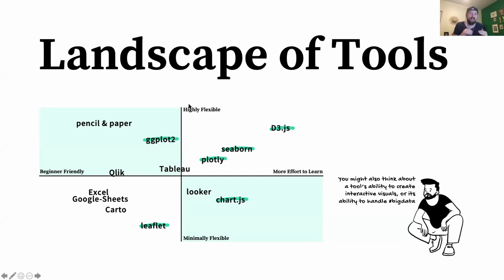So what I've done is I've created what I'm calling the landscape of tools. I created a data visualization out of data visualization tools. And the two axes that I've chosen to display are how flexible it is. So what I mean by that is, can you make anything you can dream of? And then how friendly is it to learn? So there's things out there that are hard to learn. There's things out there that are easy to learn.